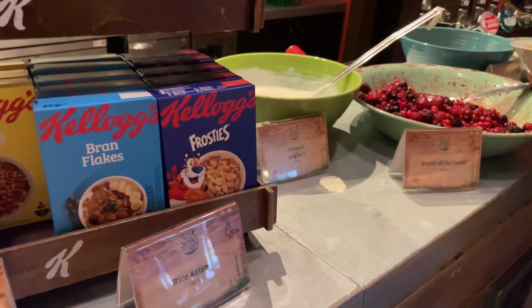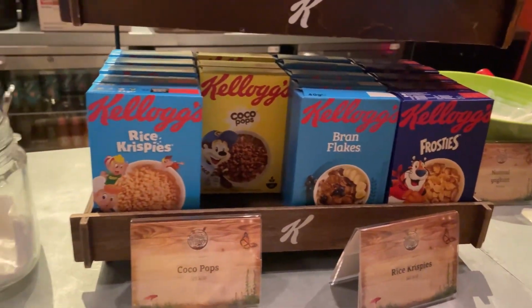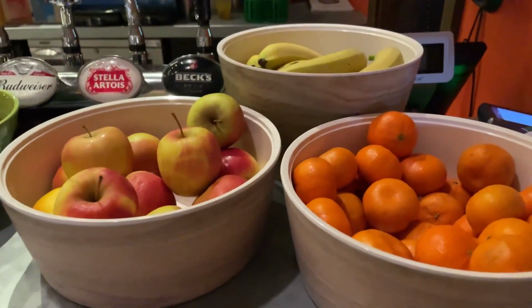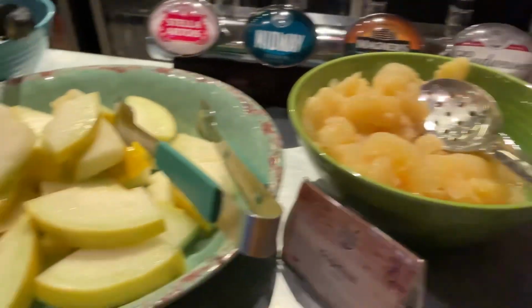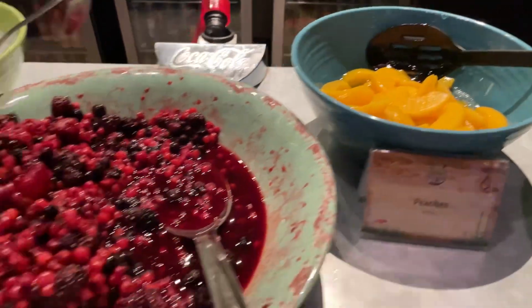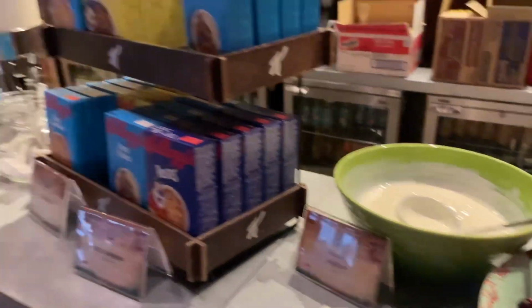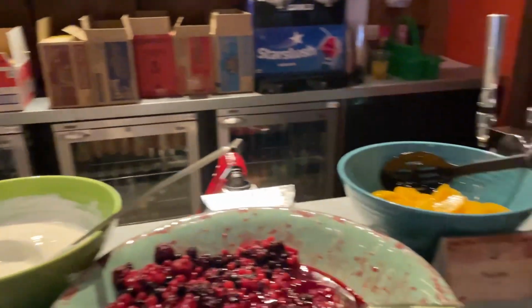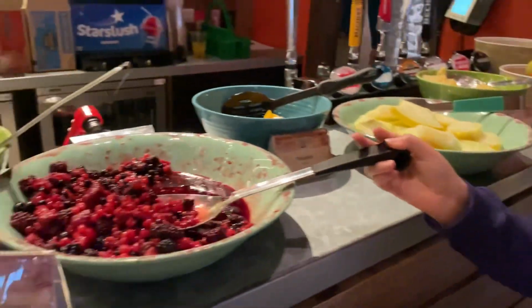And they've got natural yoghurt, fruits of the forest. So they've got tangerines, apples, bananas. They've got a bowl of grapefruit, a bowl of melon. They've got some peaches. Fruits of the forest, and like I said, natural yogurt. So this is all on the bar area. I kind of wanted to try some of this forest. Are you putting it on your pancake?